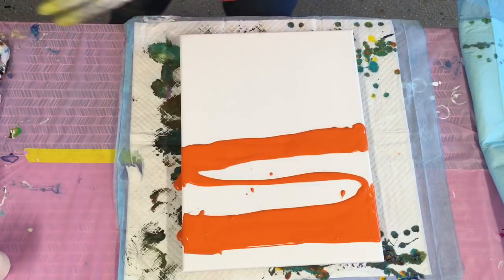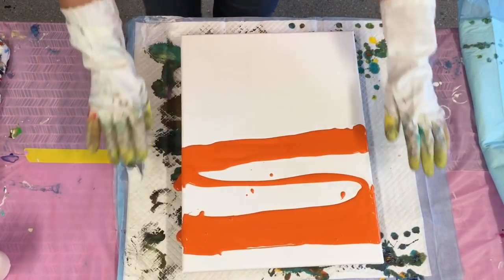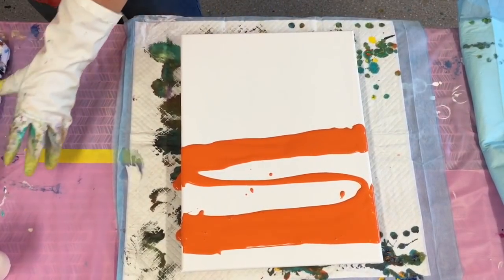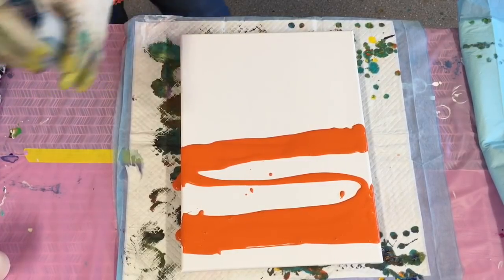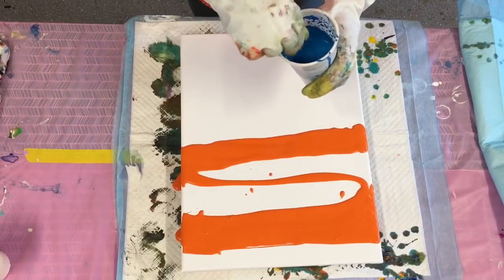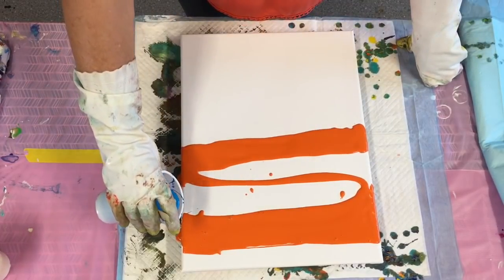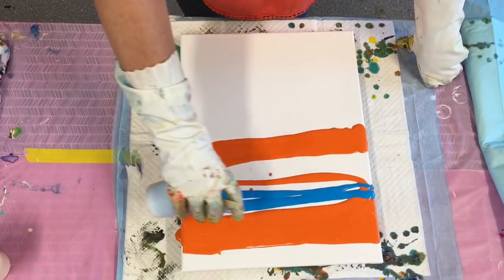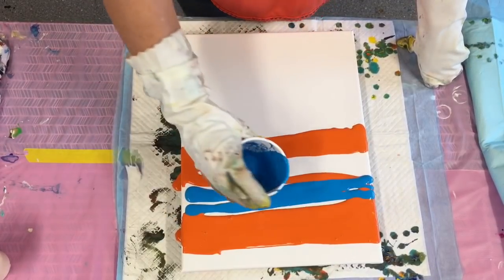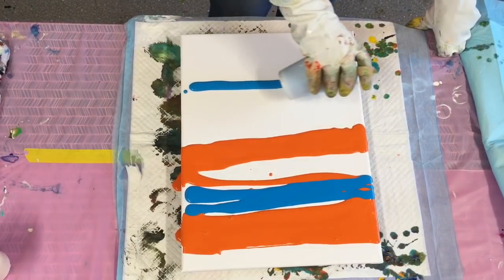So I am using the Mont Marte studio acrylics again today, which I love. So that was the orange, and this is the cerulean blue. Cerulean, is that the correct name for it? Cerulean. Cerulean blue.